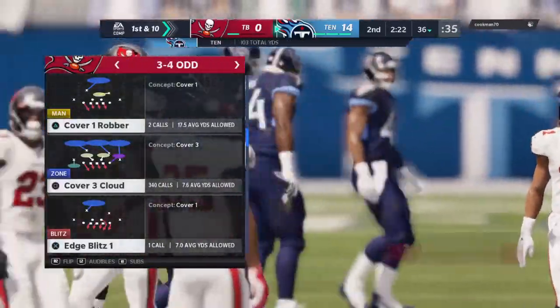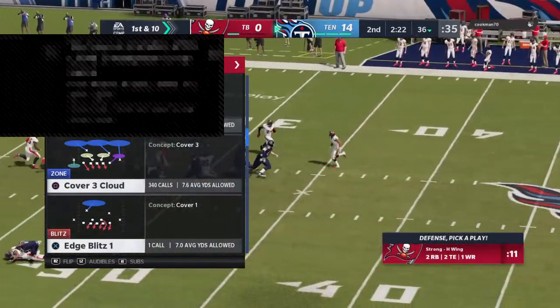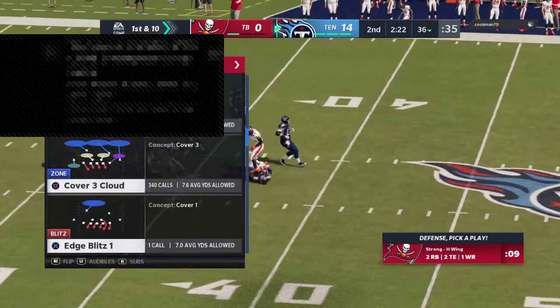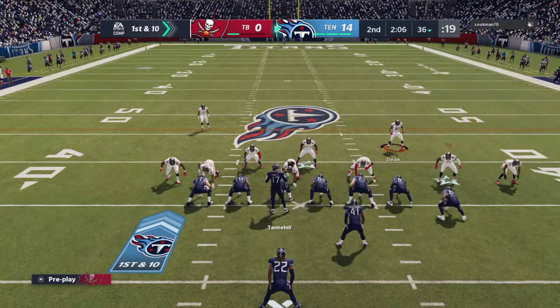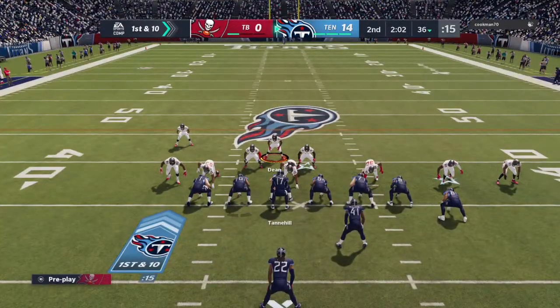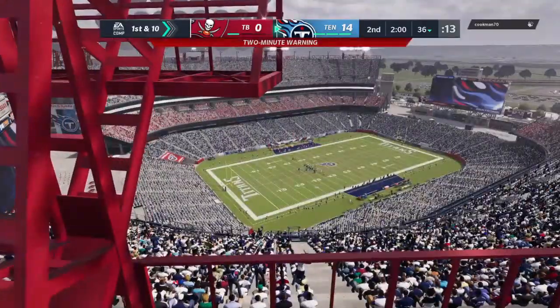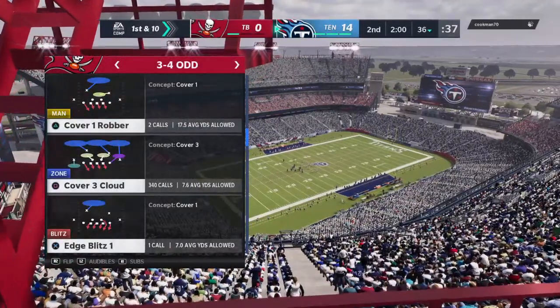A 14-yard gain there as they look to improve this 14-point lead. 1st and 10 at the 36-yard line. They don't need to run another play here before the 2-minute warning. Let's see if they do it anyway. 2 minutes to play, first half. It's 14-0.